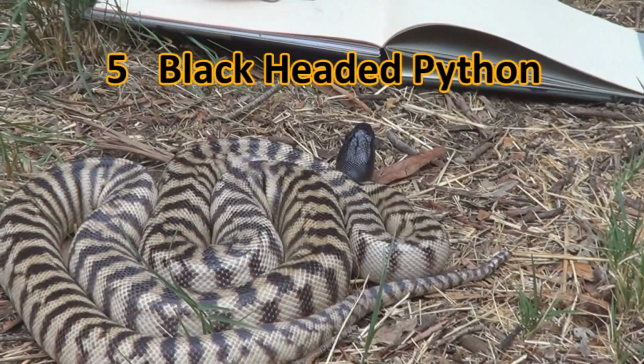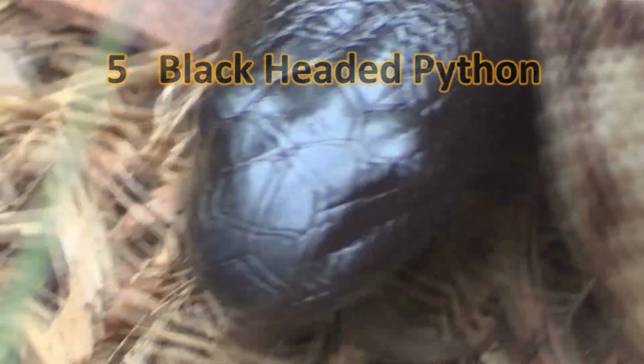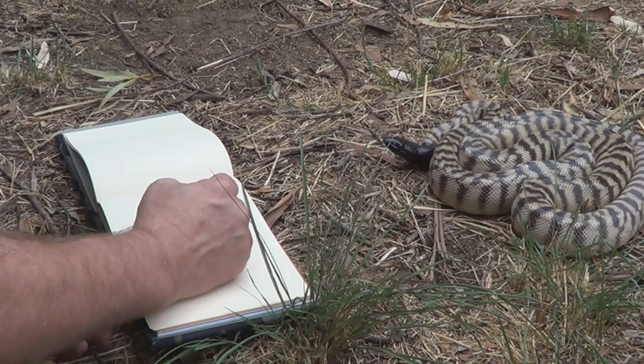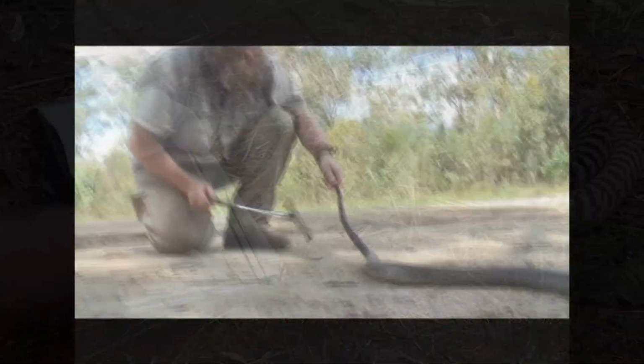Number 5, another non-venomous snake, it is the black-headed python. Now, it looks venomous, but it's not. It is this gorgeous snake, glossy, shiny black, beautiful stripings, beautiful markings, a lovely snake.